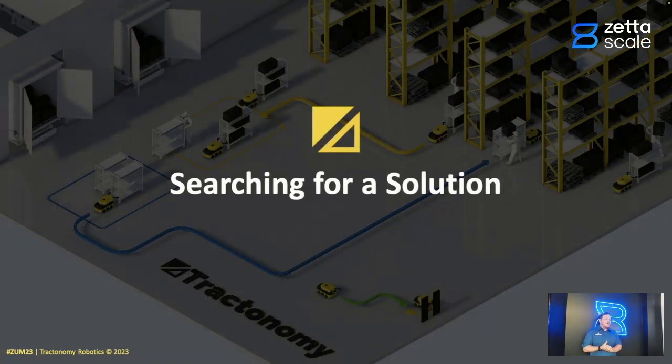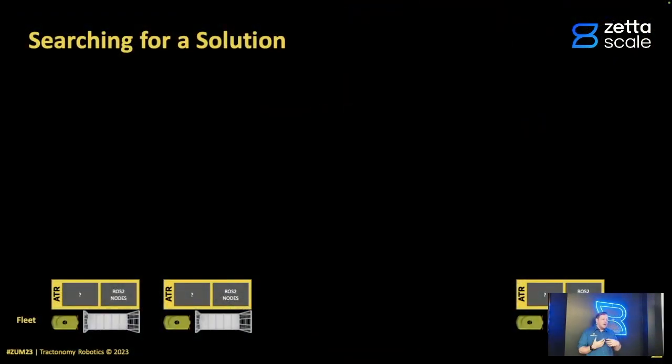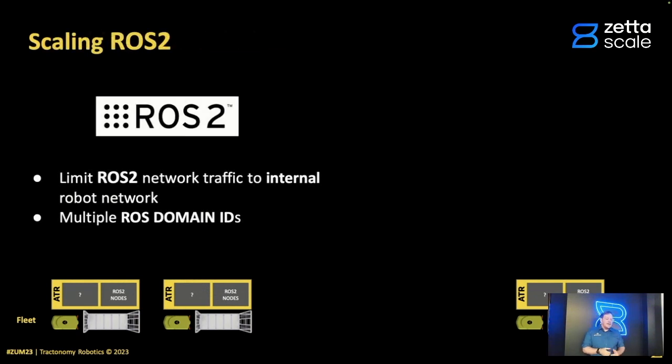So we started looking for a solution. And that's also when we came across some nice guys from ZettaScale. But we first started adapting a bit of ROS2 because in 2020, there was not really anything from Zenoh yet as to the public.